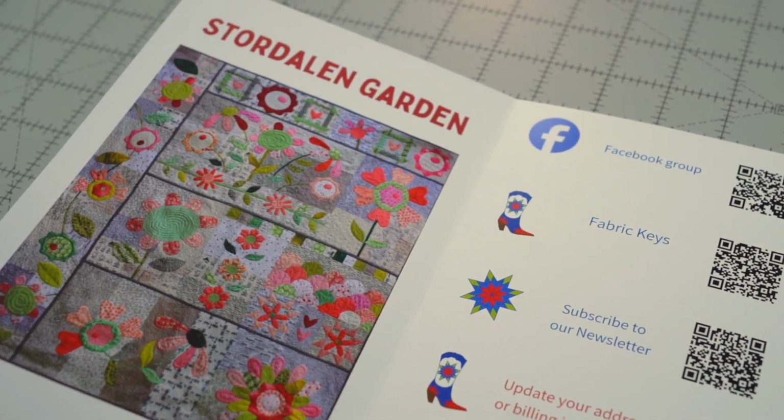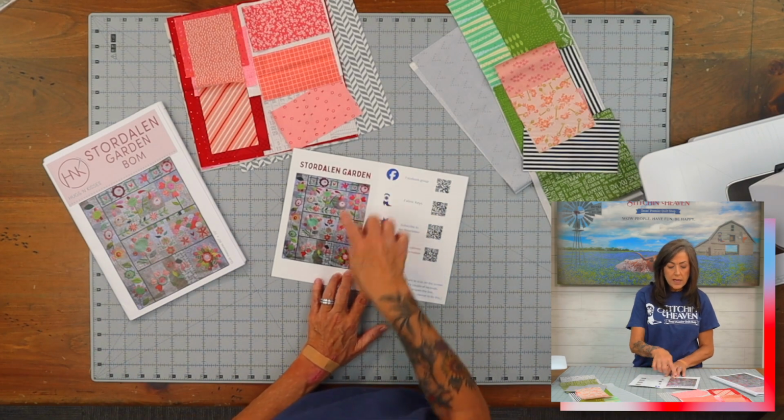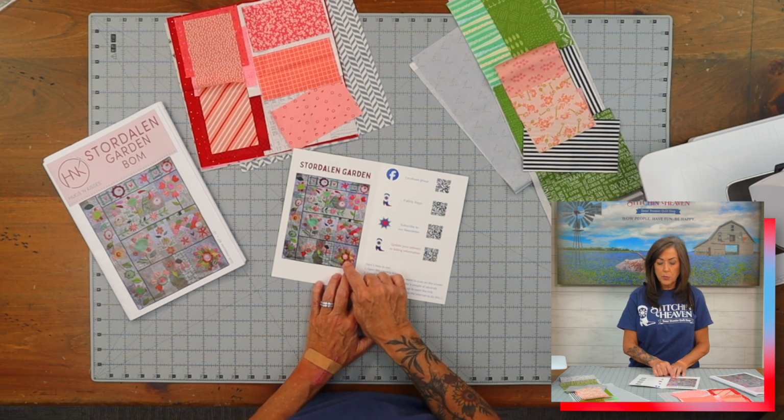And in this welcome letter are many important details. The first one is a picture of your finished quilt that you could refer to anytime during this program.